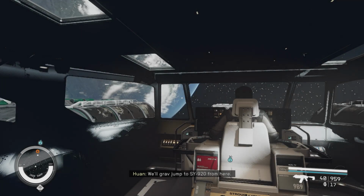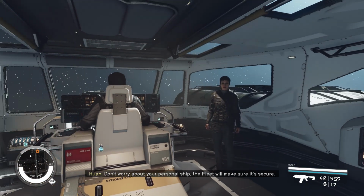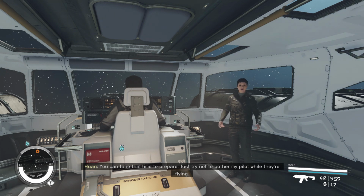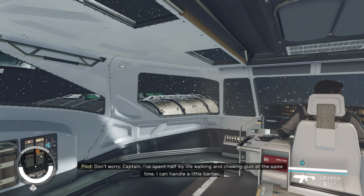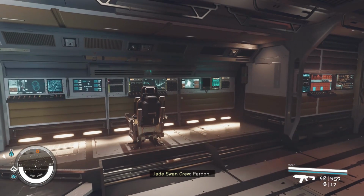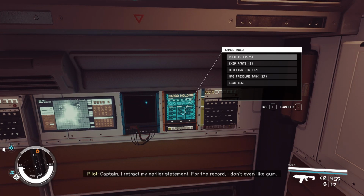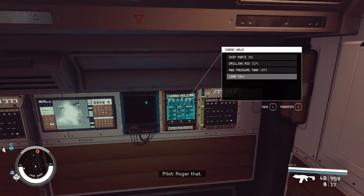We'll jump to SY-920 from here. Don't worry about your personal ship, the fleet will make sure it's secure. You can take this time to prepare. Just try not to bother my pilot while they're flying. Don't worry, Captain. I've spent half my life walking and chewing gum at the same time. I can handle a little banter. Sounds like you're putting in a request for double duty. Pardon? Captain, I retract my earlier statement. For the record, I don't even like gum. Noted. Just get us there safe. Roger that.